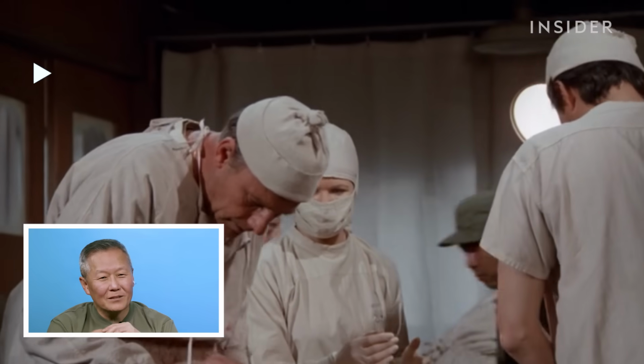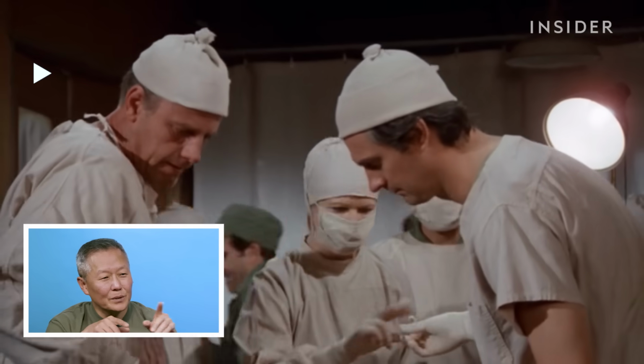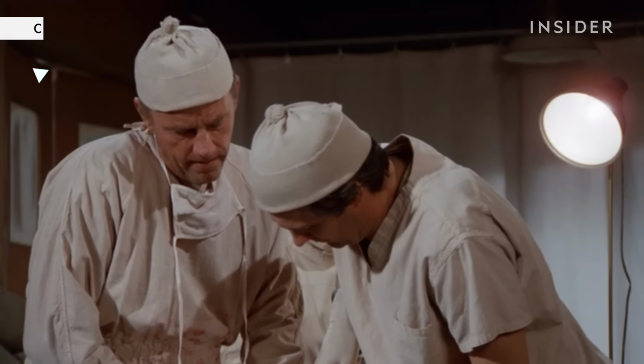He's doing a spinal anesthesia there. I like how he put the needle in and he's injecting. They did this in the Korean War. Back then, they used a lot of regional anesthesia.